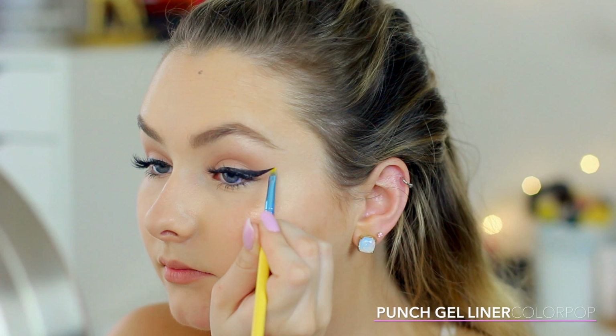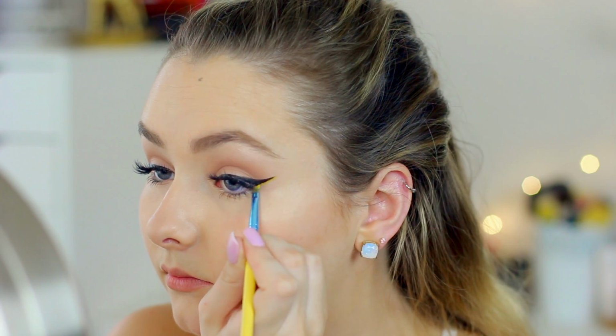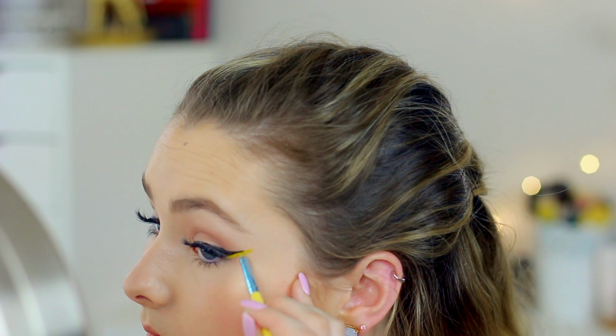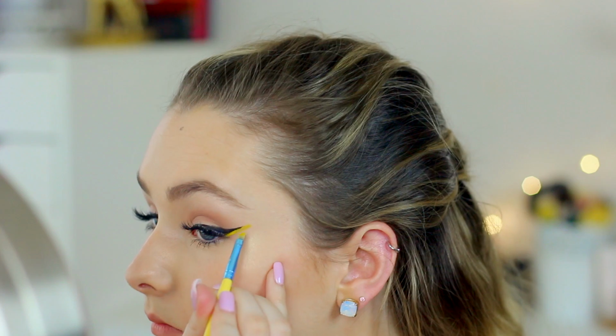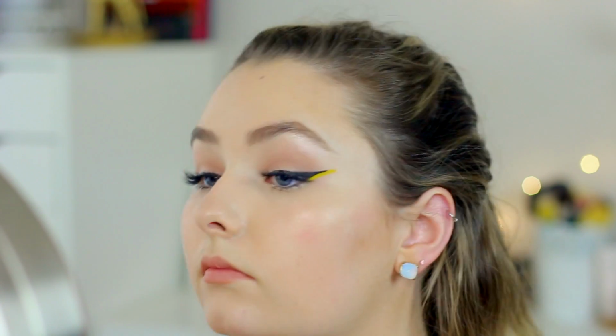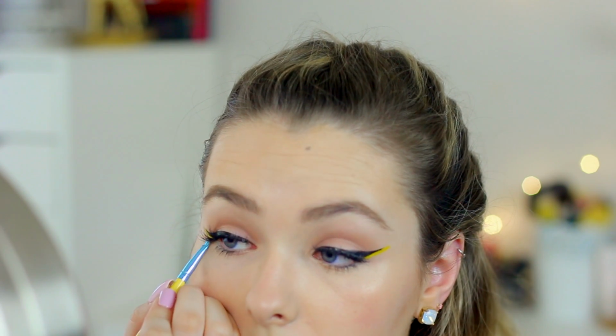As you can see, I already did my full face of makeup, including lashes and liner, but the first step for the festival part of the makeup is to apply a colored gel liner underneath your wing. I went with the color yellow because I thought it was super fun, and this gel cream color is from Colourpop. They're really vibrant and they have so many different colors. I highly recommend investing in some of these for festival season. I think they're so much fun.